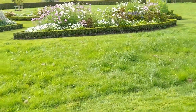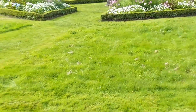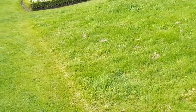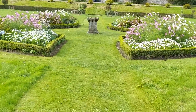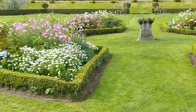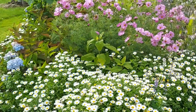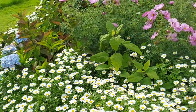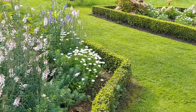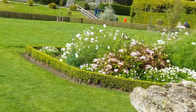The center knot area is again much more formal, but it has a really lovely softness to it, in that it's a lot more of the less structured flowers, the cosmos, the little daisies, and oh, there's a hydrangea over there that's blue. Isn't that pretty? Again, it's just stunning. It's just beautiful.